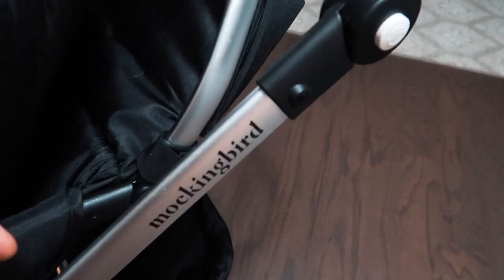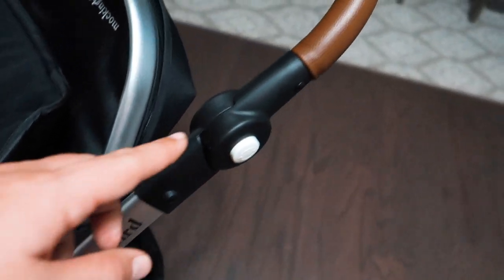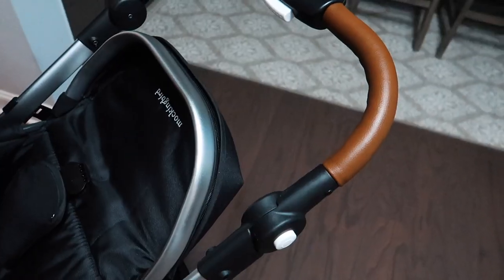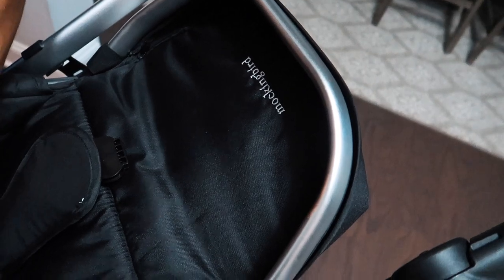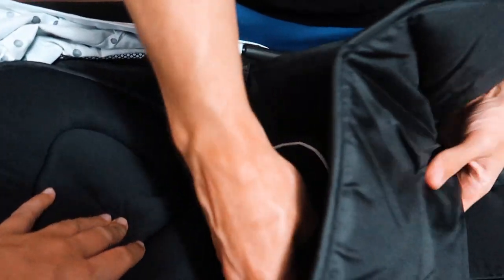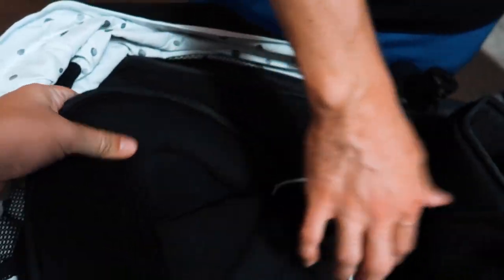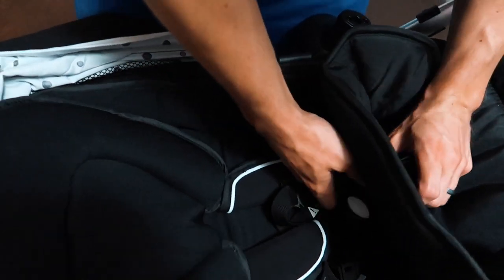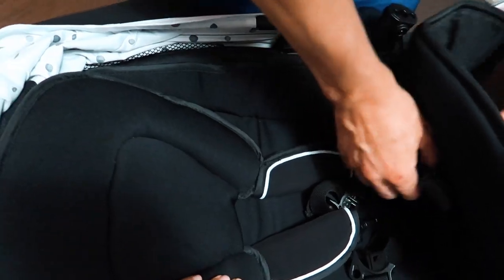This is just so nice. I love their logo and their font, and this faux leather here on the handlebars is so nice. I also just think it looks sharp having the brown there. Their branding is kind of everywhere, but in a very tasteful way. I really dig it. Ooh, this feels so comfy. He's gonna love to put his little face right there. Oh, it's a little bit crooked.